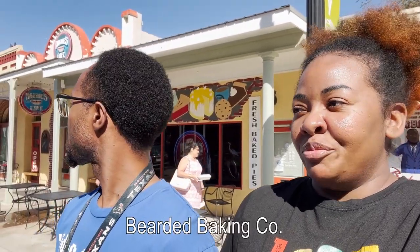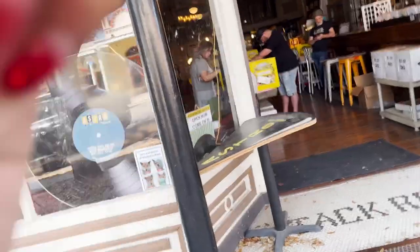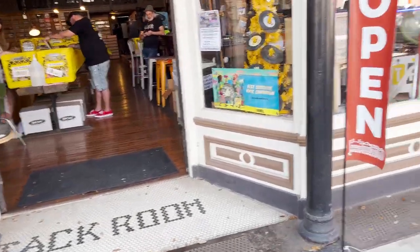We stopped in Bastrop again before we headed back home to see one of my friends that I made off of Instagram. He used to have a shop in Austin. Well, he had a food truck in Austin, the Bearded Bakery, and now he has opened a brick and mortar in Bastrop, so we're gonna go and see it in here. This is the liquor shop I went to yesterday.